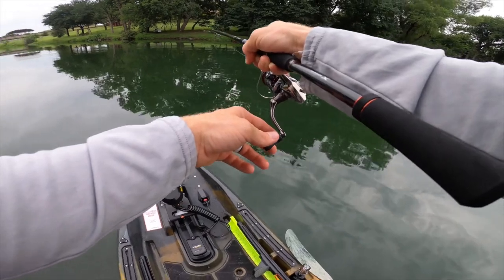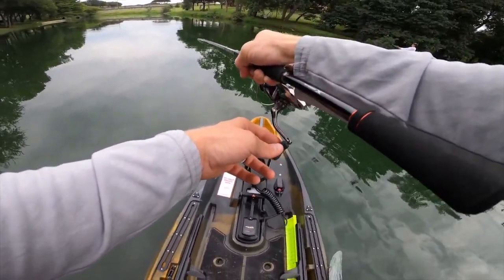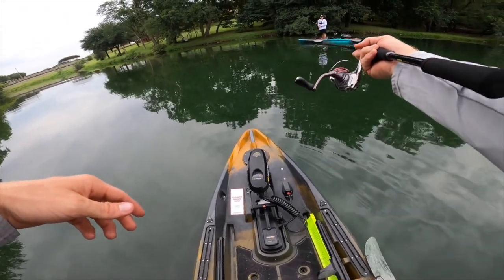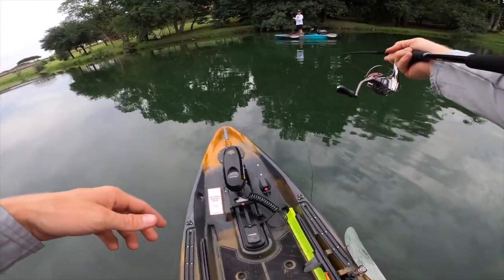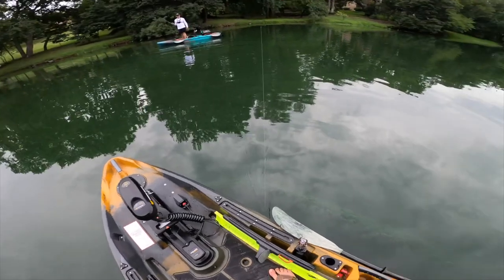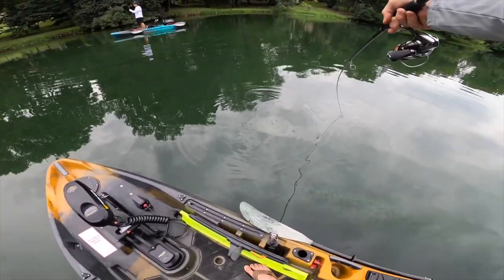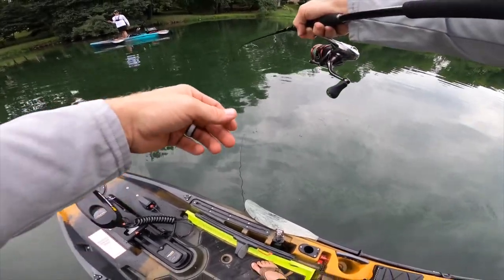Don't take me into a tree, little buddy. I was gonna say I felt a bite just seconds beforehand. What is going on? This guy's got some fight and I can't horse him in, guys. I have light leader line on here. Oh my God, he's under the boat. Not the prop. I forgot this thing's got a motor. No way. Come here, bud.